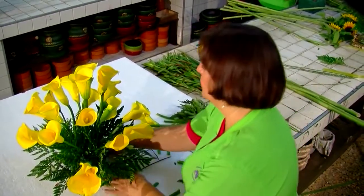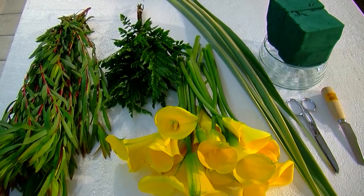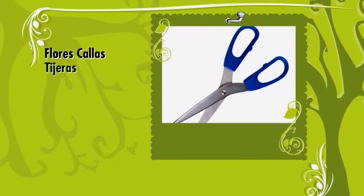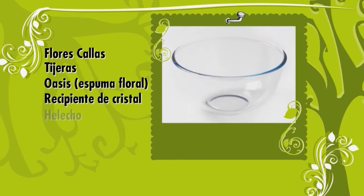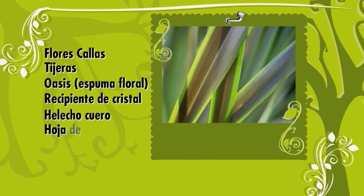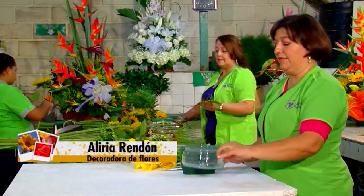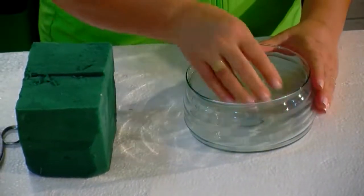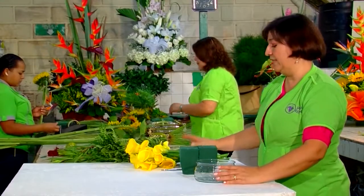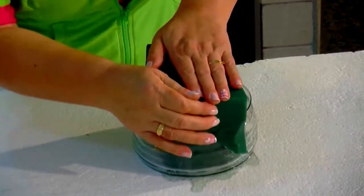Next, we will see how you can make a beautiful floral arrangement. The materials needed to create this floral arrangement are Calla lilies, scissors, floral foam, crystal vase, leather leaf fern, linen cloth, Photinia. First, we create the base. We're using a crystal vase that holds water so the stem lasts longer because Callas must be kept well hydrated. Now, we place the floral foam called Oasis.